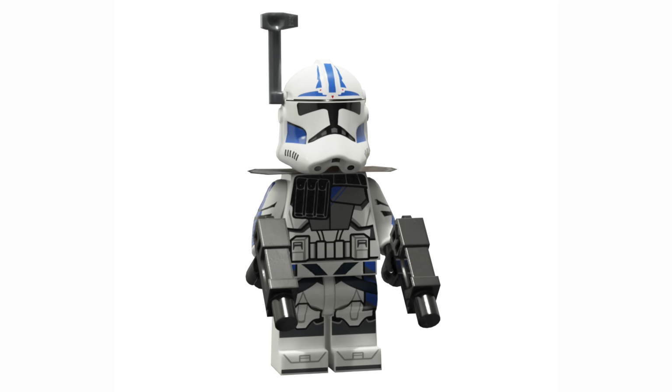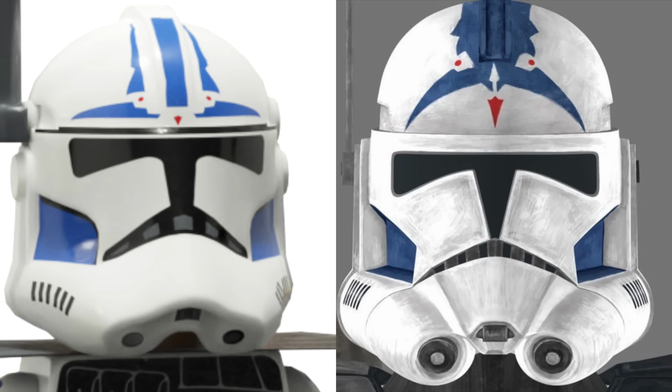And again, Alphamus on Instagram did a render of this one to unfortunately show how horrible 5s is going to look. LEGO did not do a good job at all. This is a really, really bad figure. The helmet is up there with the worst of them. So unfortunately, 5s is just not going to be a good figure.